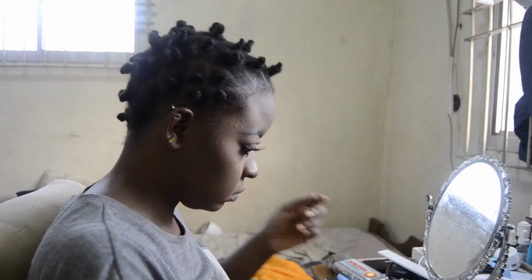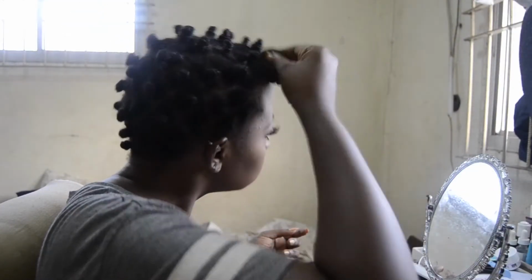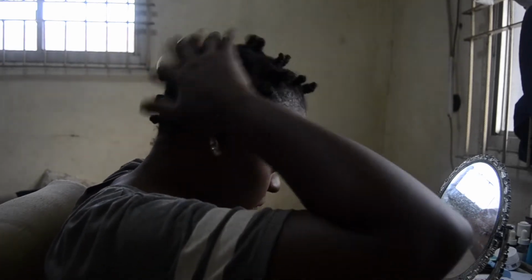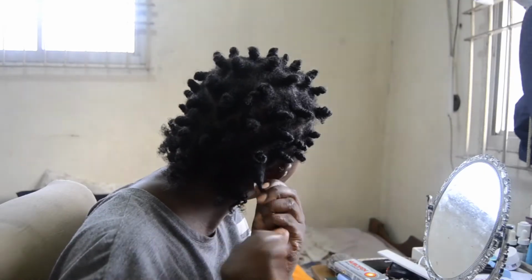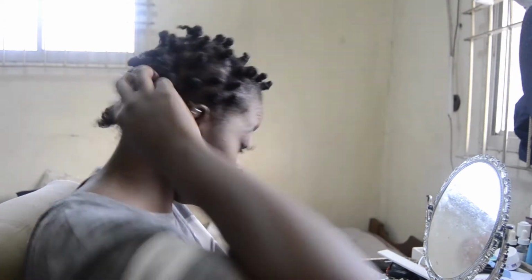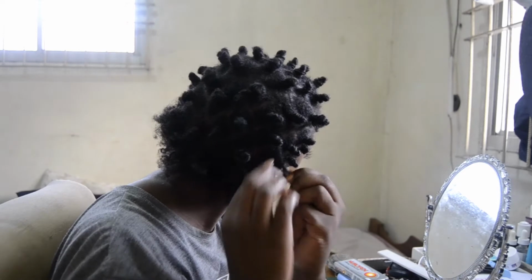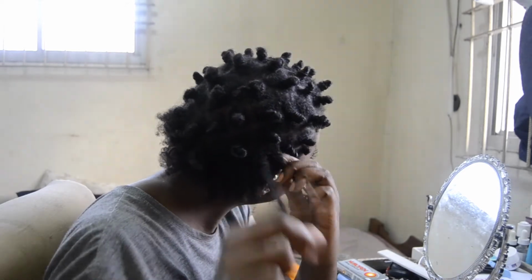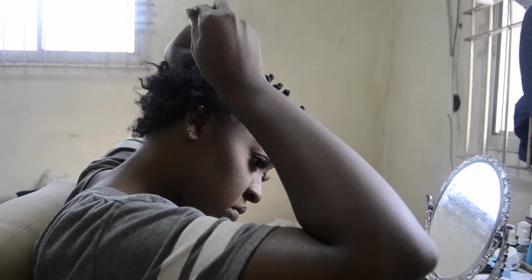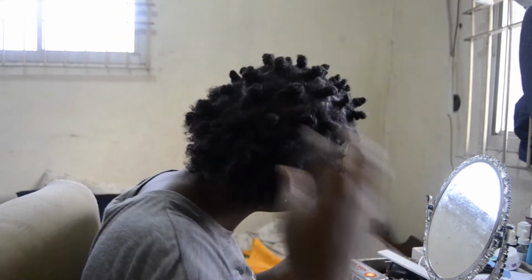It's time for me to do my hair, and I have bantu knots in, so I have to loosen them. I usually just use my moisturizer. This is my Adebiyi Organics hair butter. I rub it on my hands and then apply it to the hair as much as I can, and then I put more on my finger so that when I'm loosening the bantu knots, it comes apart smoothly and it doesn't frizz up, and I don't get a ton of volume.